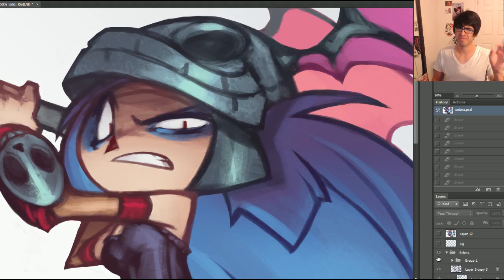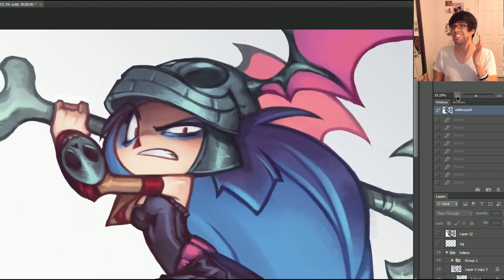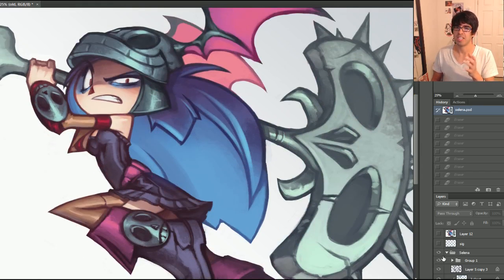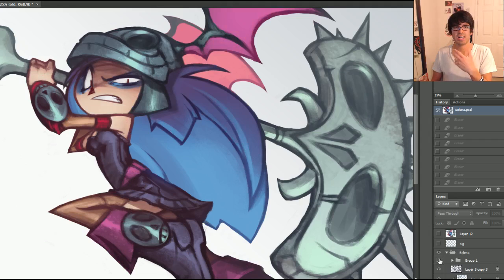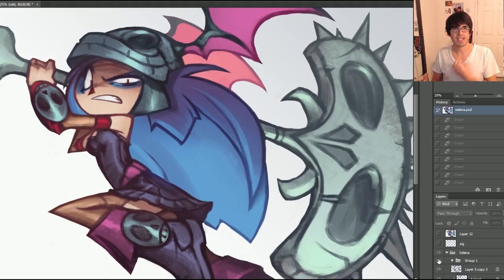How subtle the changes were from this to this, and yet how much of a difference it makes in the final drawing. It just feels so much more finished and awesome. And I've done it with just a couple simple tricks. Let's just get right into it.